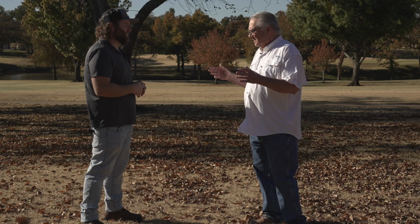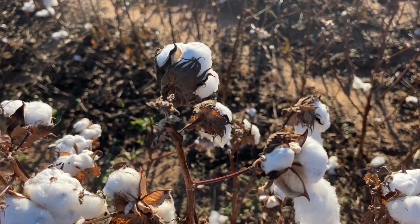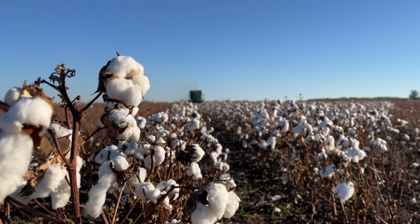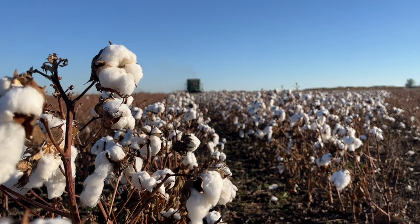Overall, the state picture is well below average. We planted probably 600,000 acres. We'll probably harvest a little less than 300,000. So if you take the average, it really knocks our average down. But there are some spots of good cotton, and where it's good, it's really good. Where it's not good, it's not good.